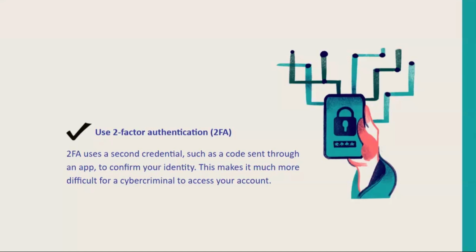Use two-factor authentication. If we use a two-factor authentication process, also known as 2FA, this uses a second credential other than our password, such as a code sent through an application, say our text messages application, to confirm our identity. When it comes to multi-factor authentication, known as MFA, this security practice takes the safety of your accounts to the next level by adding identifiers that are unique, such as your fingerprints or facial recognition. 2FA and MFA identifiers fall into three categories: knowledge, biometrics, and possession.